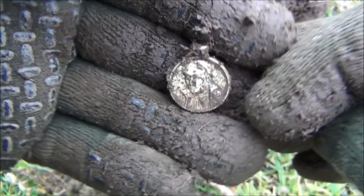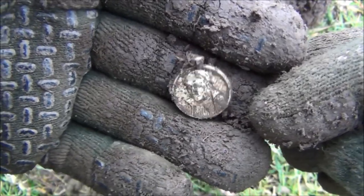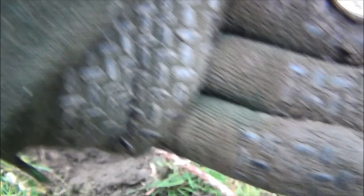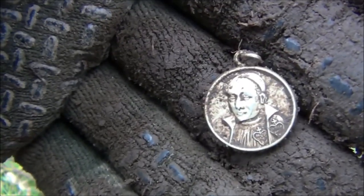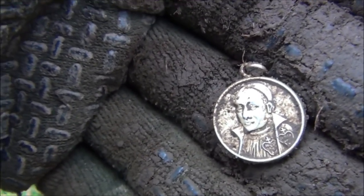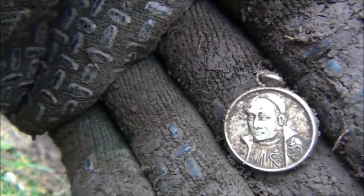Not being a churchy sort of a fella, I don't know who that is, but it's a nice little artifact, and it gave a cracking signal. There you go, that's it cleaned up a little bit. You can see the heart with the cross on it. I think that's the Blessed Heart. That's significant to this place.